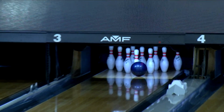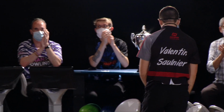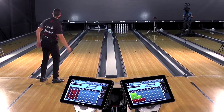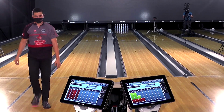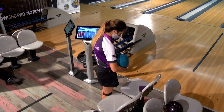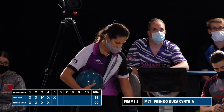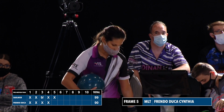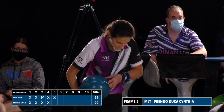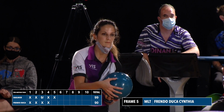And pretty good pitch. Just a tad high, but knocks out that 9-pin. Would have had the messenger anyway. And wham bam, great shot there by Valentin. And now cuts into Cynthia's lead. And only a 19-pin lead now for Cynthia. Let's see if she can get it back to 29. Keep her string going.